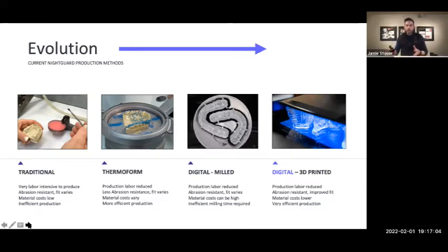But when we move processes to 3D printing, now we're talking about a really efficient process, because you're not starting with a large mass of material and cutting out just little pieces. You're starting with a pool of resin, and you're generating the parts that you need from that pool of resin, and in a lot of 3D printers, not all, you can reuse that resin to print more parts. And it's a fast process too. You can print 15, 20 night guards in a little more than the amount of time that it takes.